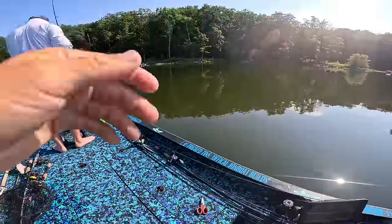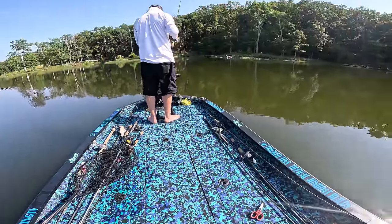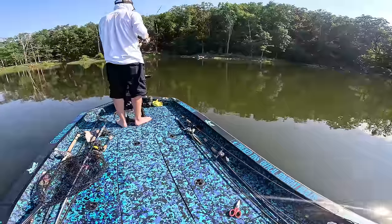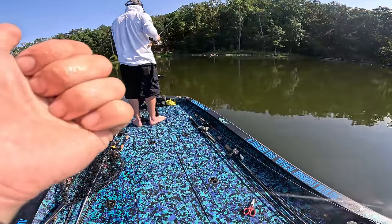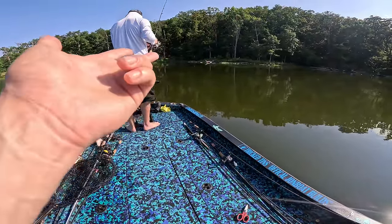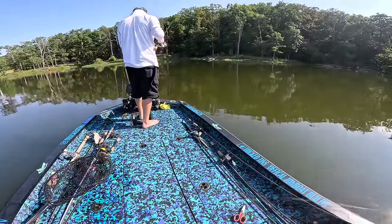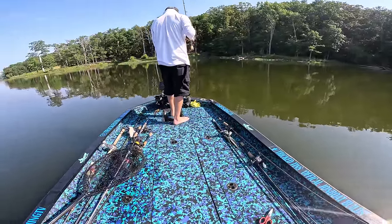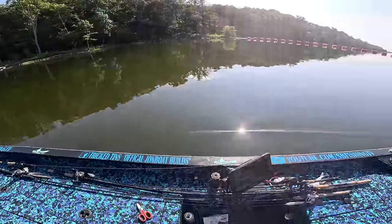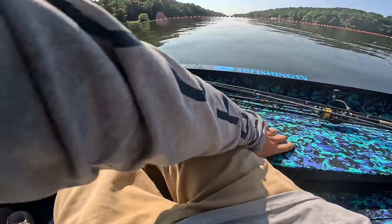All right. 9:26. And the GoPro overheated at literally the worst possible time. I caught a 1.75, then I caught a 5, and immediately after, Ace caught a 2.25. So we have 17 pounds and change right now for five fish. We're looking for the limit. Thanks, GoPro.